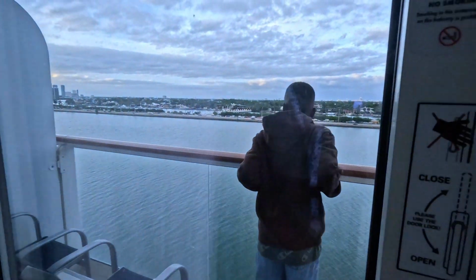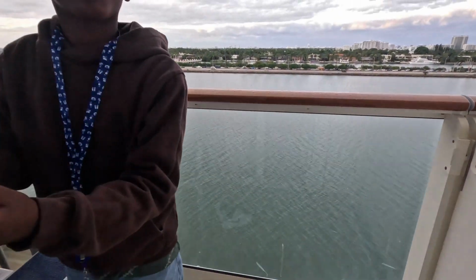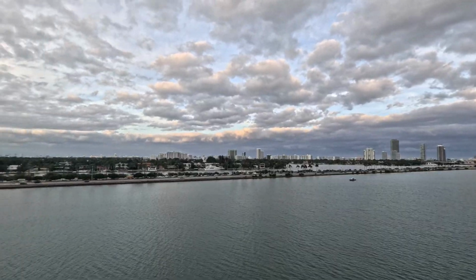Oh, there's 2 beds? Our room had a balcony, so we spent some time exploring the balcony prior to leaving and exploring the rest of the cruise. This was when we were still docked in Miami prior to taking off.